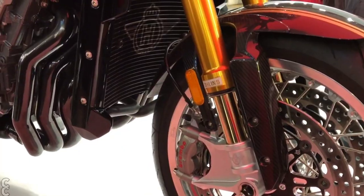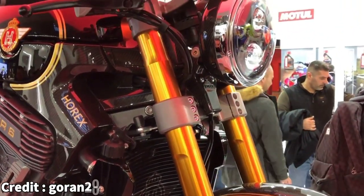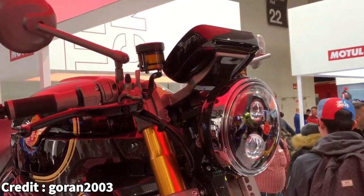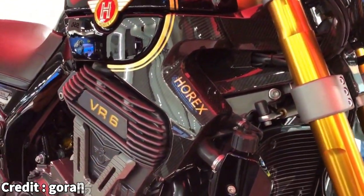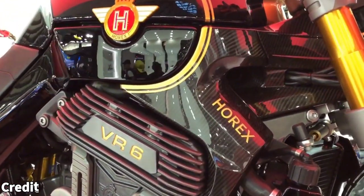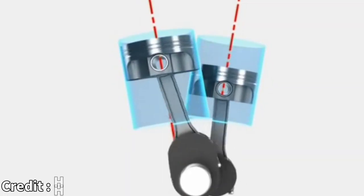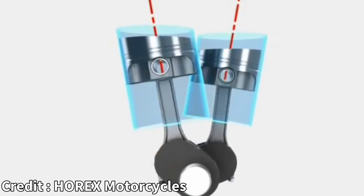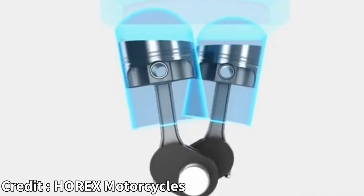Number 3. Horex VR6. Horex is a small motorcycle manufacturer from Germany. Some of you may have heard about this brand. As of now, they are the only motorcycle manufacturer that builds motorcycles with a VR6 engine. For those of you who don't know what a VR6 engine is, let me explain. In theory, the VR6 engine is a V6 engine with a very narrow angle between the two cylinder banks. The angle between the cylinder banks is so small that this engine only requires one cylinder head.